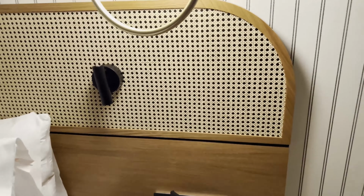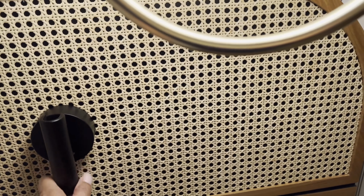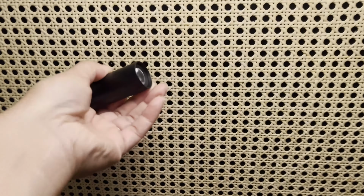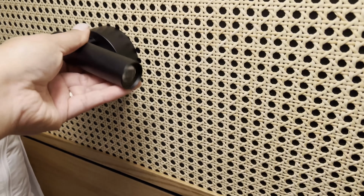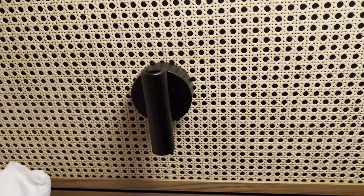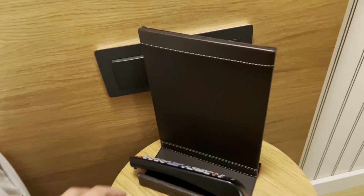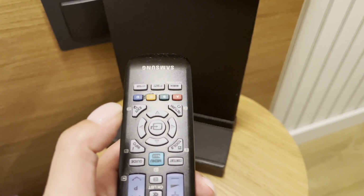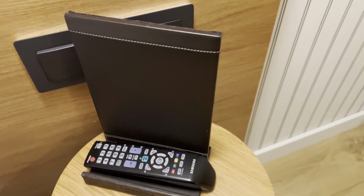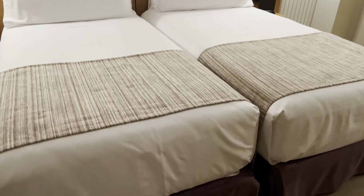And then I love this, the rattan, just having some different type of texture there. Here are your bedside lamps, bedside sconces, or reading lights, yeah, that's the word. And then this is a great idea to put the remote control there. And look at the side, the hanging light, love it. And then you can see the beds here.